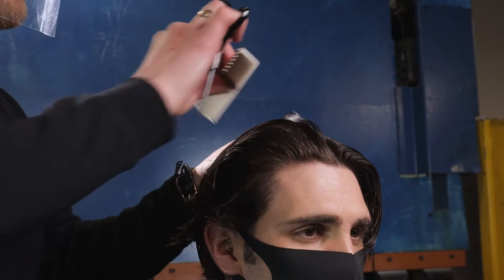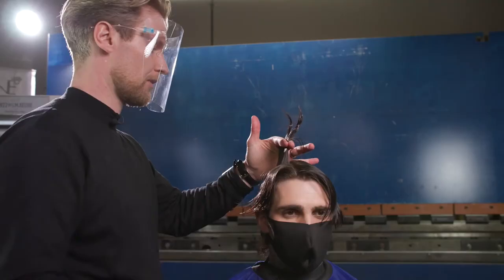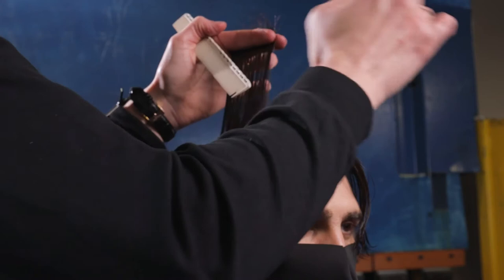Next section is going to over direct. So comb goes in, pushing the roots into that previous section. Elevate straight up from the head. Find my guideline, just above there, and follow that straight line.